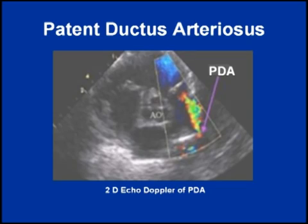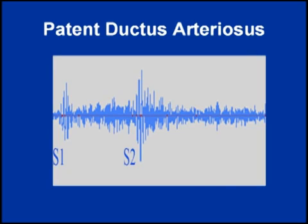Two-dimensional Doppler echocardiography may demonstrate continuous flow into the pulmonary artery. The continuous murmur of a patent ductus arteriosus peaks around the second heart sound and continues through this sound into diastole.